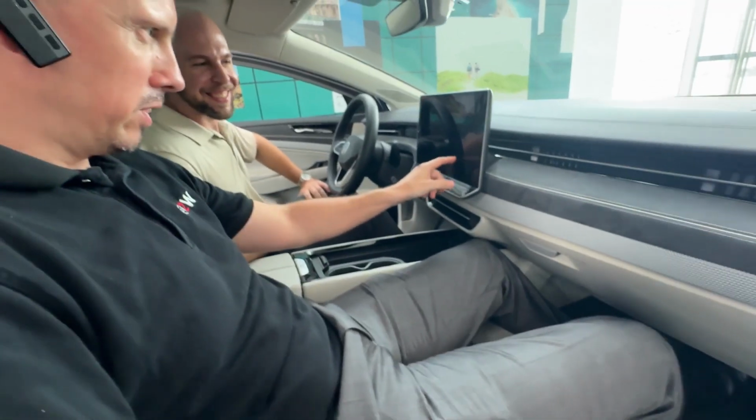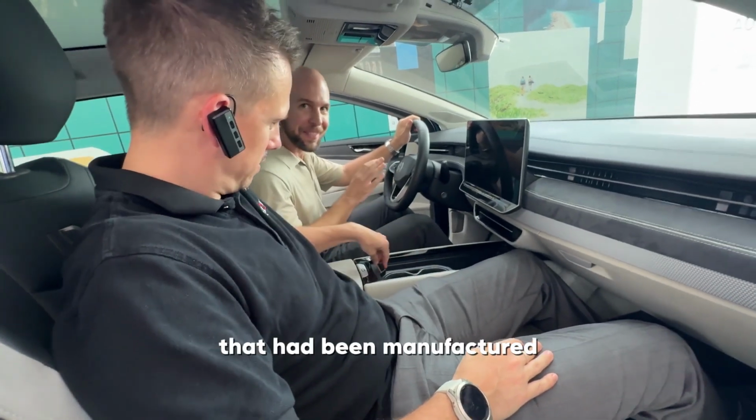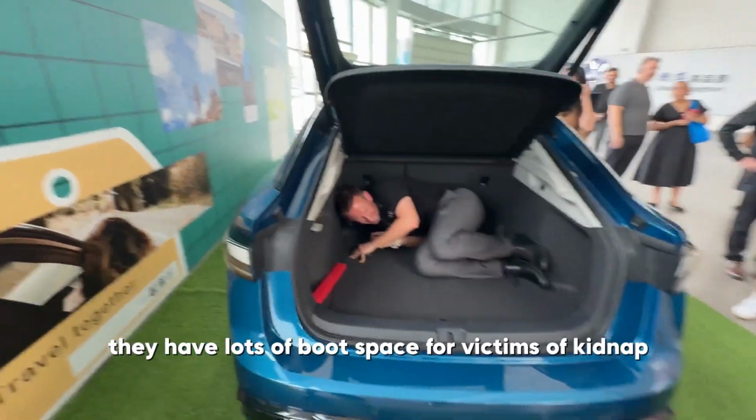It's very comfortable. The first stop on the tour was the gallery, where we got to poke around in some cars that had been manufactured in this facility. It turns out they have lots of boot space for victims of kidnap.